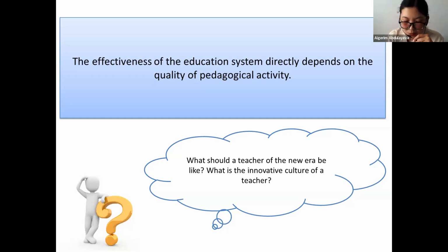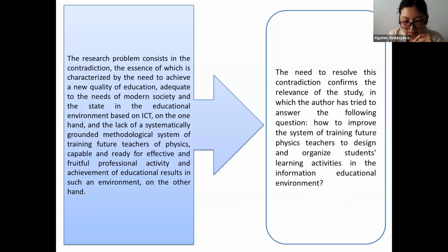It is within this context that the concept of innovative culture emerged as a guiding beacon. Analysis and generalization of the results of methodological and pedagogical research on the problem of training future teachers to use ICT in teaching allows us to conclude that the teacher's activity not only doesn't become less important and meaningful, but moves in the new environment to a new high level of significance.